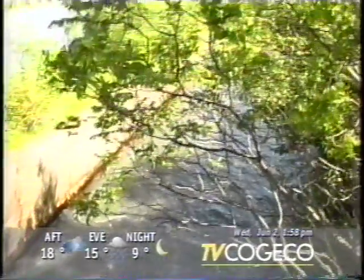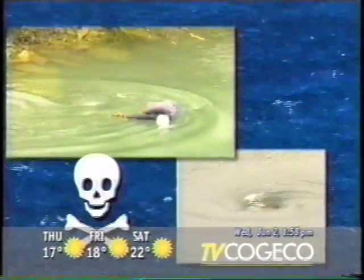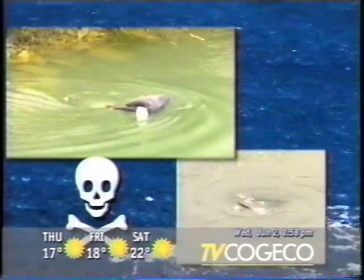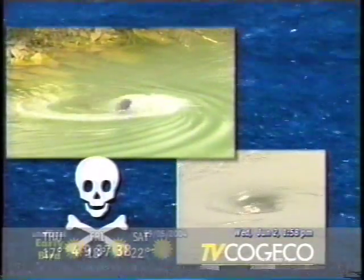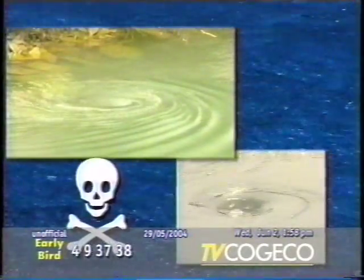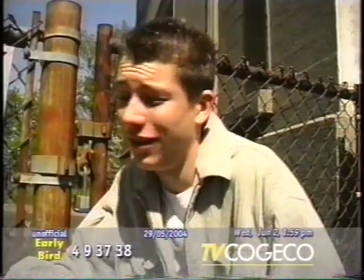This action quickly creates a powerful swirling vortex not far from shore. At first glance, it may not look strong, but take a look at this. You can see the effect of the vortex here with a life-size dummy. When it is thrown in close to the vortex, it is pulled under in seconds. These signs are here for a reason. It's simple. Don't swim.